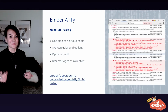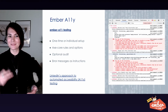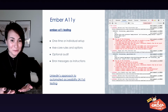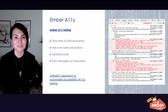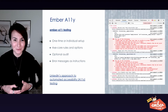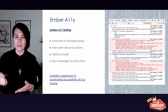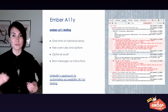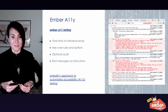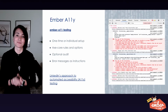How? By leveraging Ember accessibility testing. It's easy to adopt and straightforward to use. Built on top of Axe-core, it gives you access to all the rules and options. My personal favorite bonus of this library is the error messages. Not only do they tell you what went wrong, but also why it went wrong and how to fix the problem. So don't neglect easy wins. Please, do your research before shredding the sand.